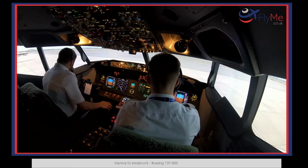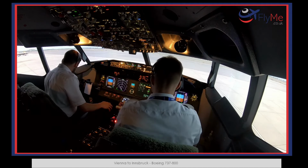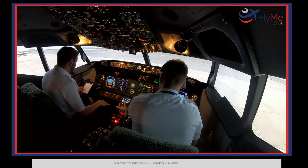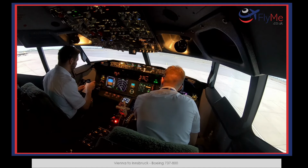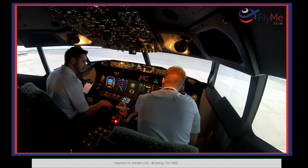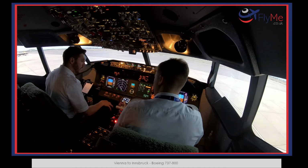Alright, so we've got our IFR clearance. So if we go through a bit of a brief before we go, we'll just have a look at the weather. Shall we get an update? See if it's changed at all. Just wait for that to come through the VHF. So this is through ACARS, isn't it, that we're using at the moment.